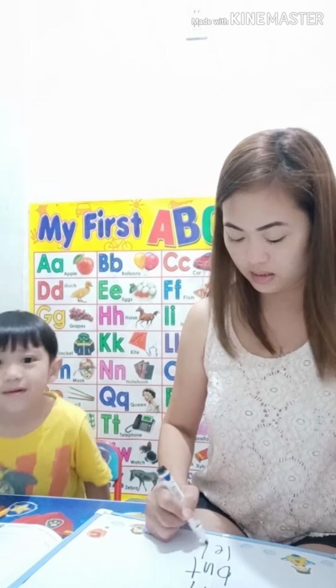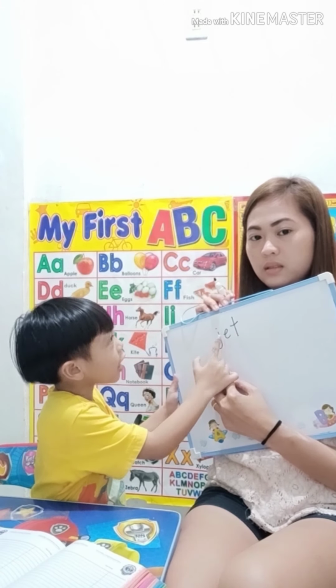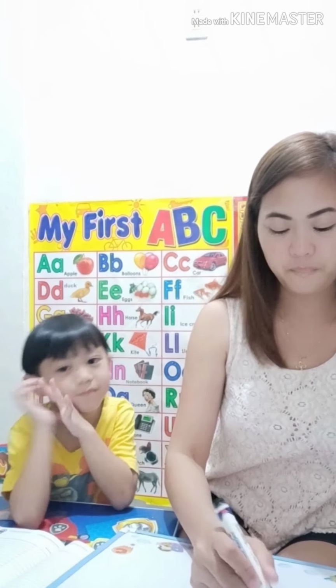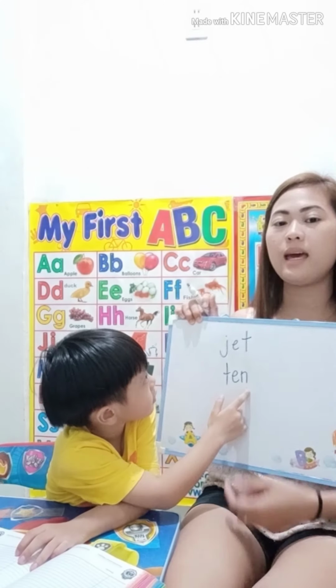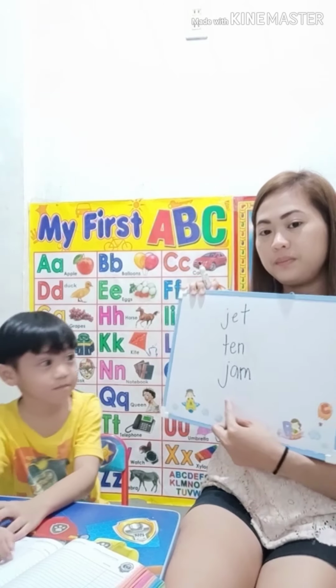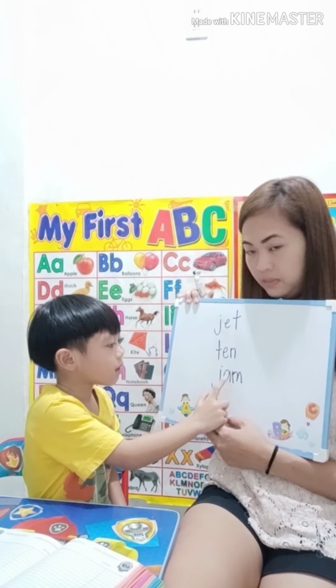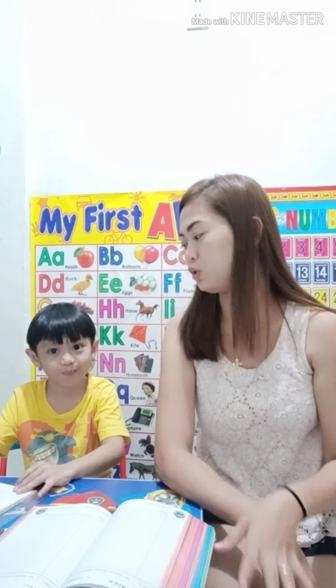Mommy, I'll do it. Okay, next. Do the sounds first. Jet. Jet. Good job. This one, Sam. Do the sounds. Ten. Very good. This one, Sam. Jump. So, little by little, I'm teaching him to read, though they're not required to much in nursery.